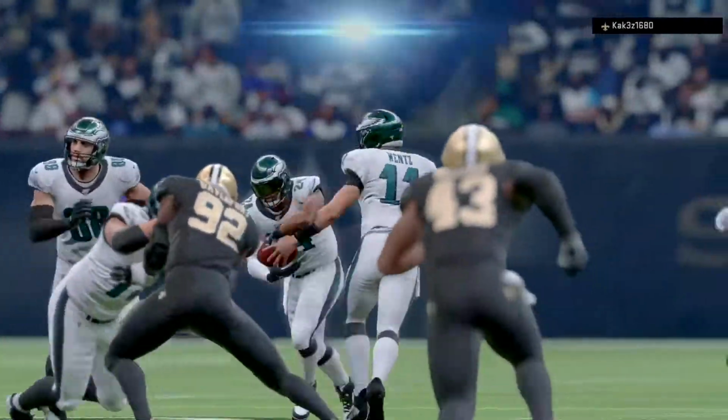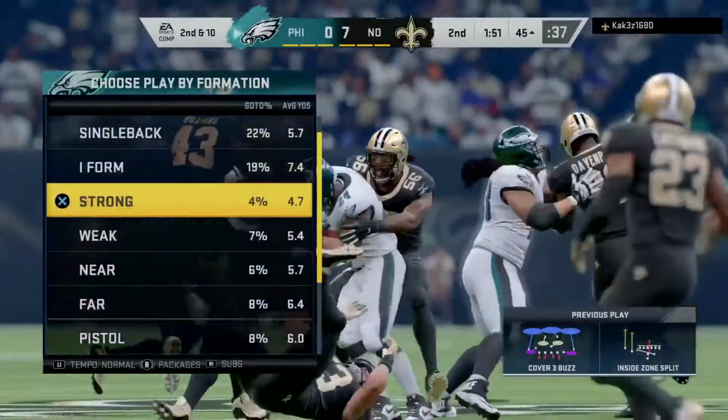Trying to find a lane, but instead he'll get back to the line of scrimmage and no more.